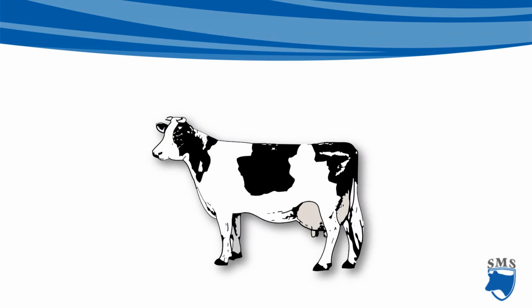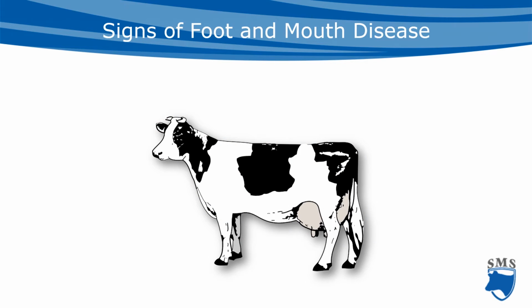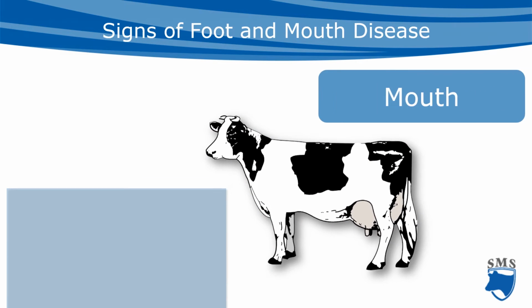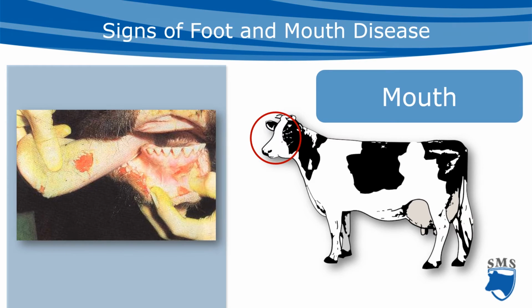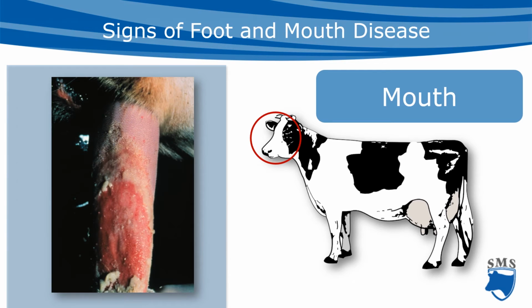So what does foot and mouth disease look like in cattle? As the name suggests, the virus causes blisters on the skin in the mouth and on the tongue. These blisters can break open, leaving painful ulcers. In advanced cases, much of the skin or mucous membranes can slough, leaving large exposed areas.